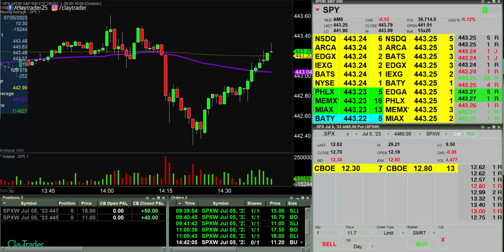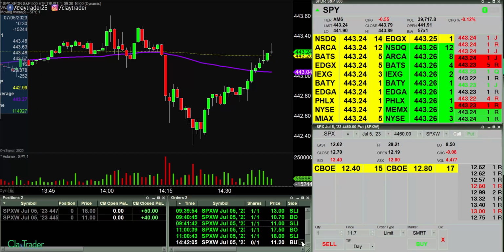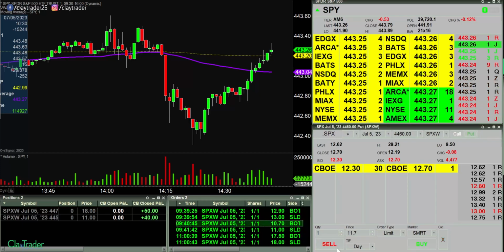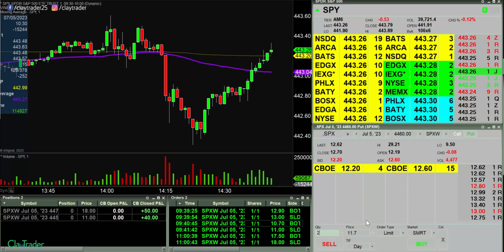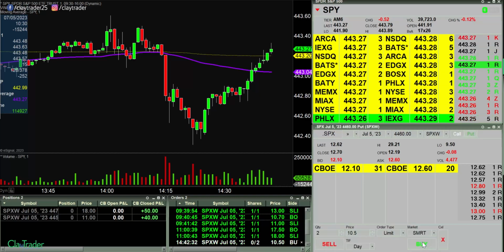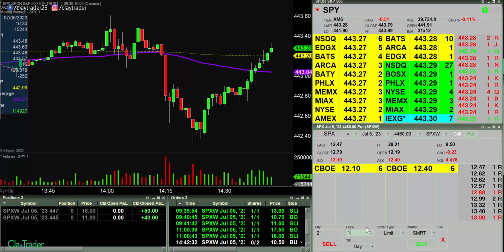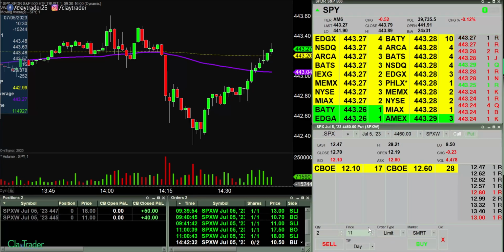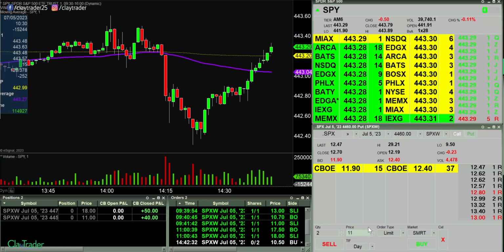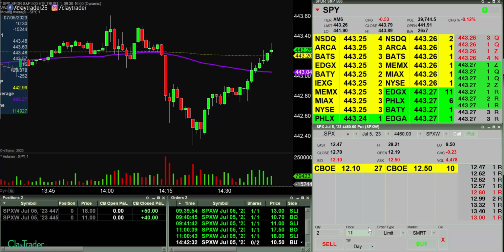I'm actually debating potentially bumping up to 2 contracts if this thing can come up a bit more, because I would really like that. You know what? I am going to do that. To 10.50. So let's see this thing come up to right around 443.50. Like I said, I like that enough to double my size and go with 2 contracts. So I will pause and I'll keep a close eye on it.